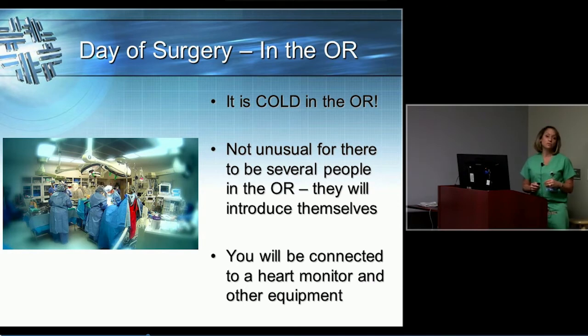You will also be hooked up to a couple pieces of equipment like a blood pressure cuff, a pulse oximeter on your fingertip to measure your oxygen, and some leads on your chest so that we can track your heart rate and such. That's all very normal, not a sign of anything wrong.